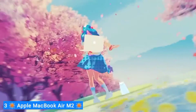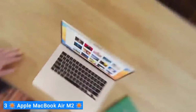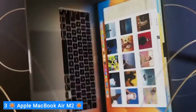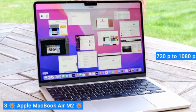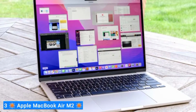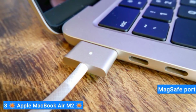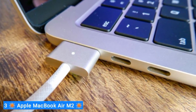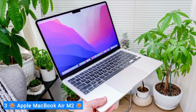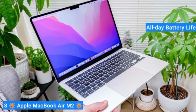Apple has improved the Air in other departments. It's got a sleeker, lighter design and larger and brighter screen, and a crisper FaceTime camera. It's moved from 720p to 1080p. Elsewhere, you'll find improved audio quality, support for high-impedance headphones, and a MagSafe port for easier, faster charging that doesn't occupy a Thunderbolt socket. The Air retains the same superb keyboard, robust aluminum chassis, and fantastic all-day battery life.